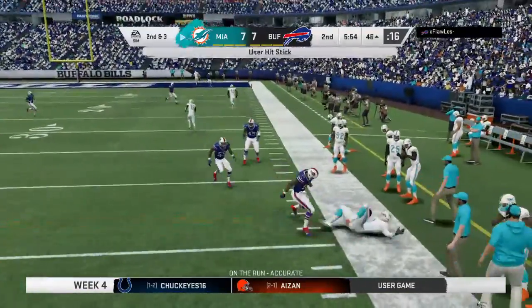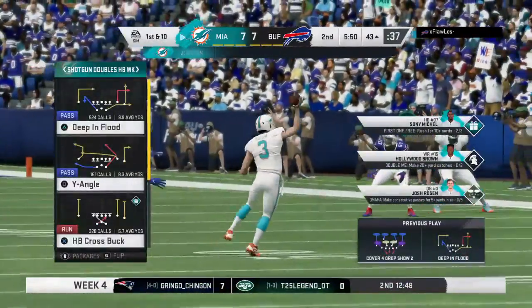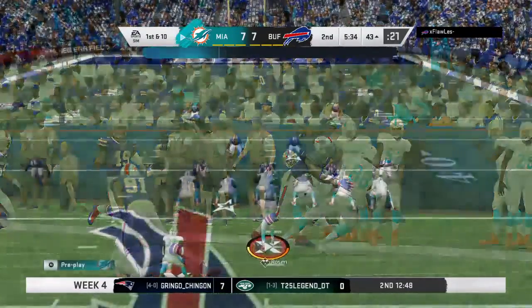That's complete to his tight end, Mike Gesicki. And he'll get it down here to the 43. They'll get 3 as the drive continues. It's a first down.